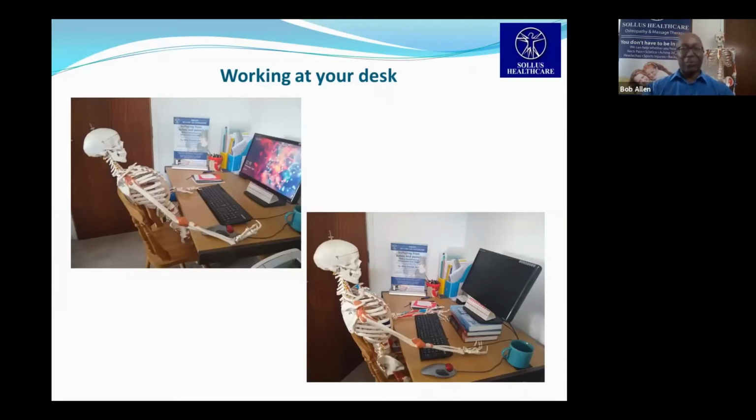One of the keys, we were talking about the chair. Looking at the picture on the right of how you should sit, you can see that the chair is pulled right into the desk so that there's not a lot of space between Fred and the desk. The reason for that is, well, first thing, you don't have to spend hundreds or thousands of pounds on a whizzy flash ergonomic chair.